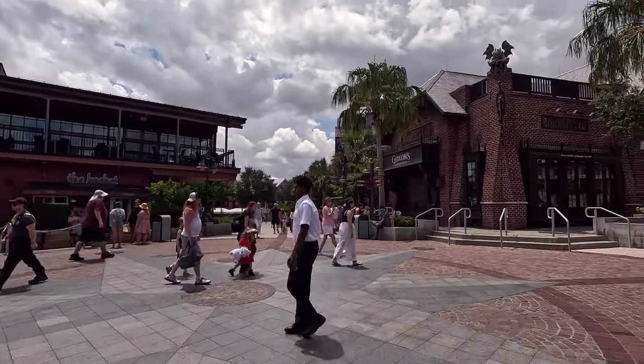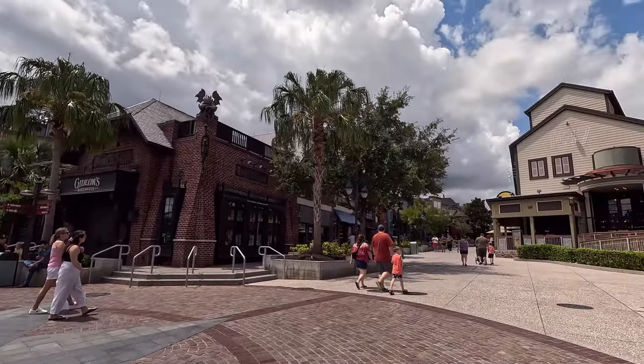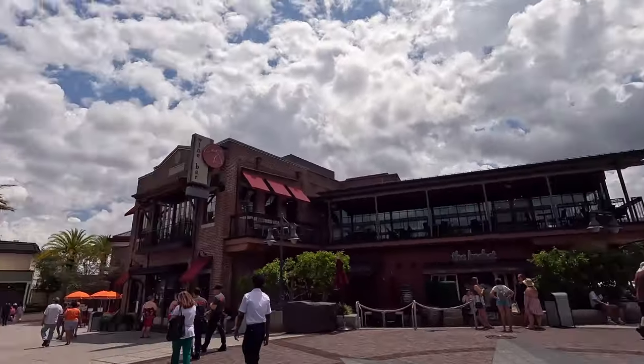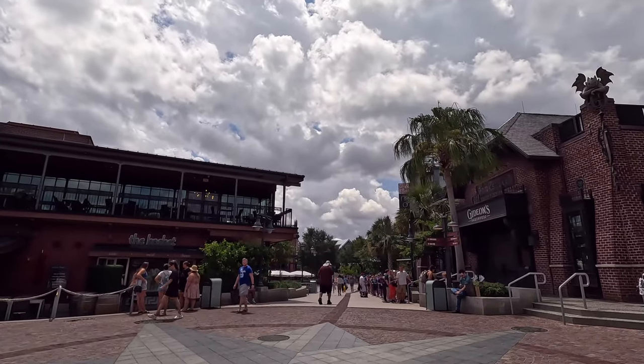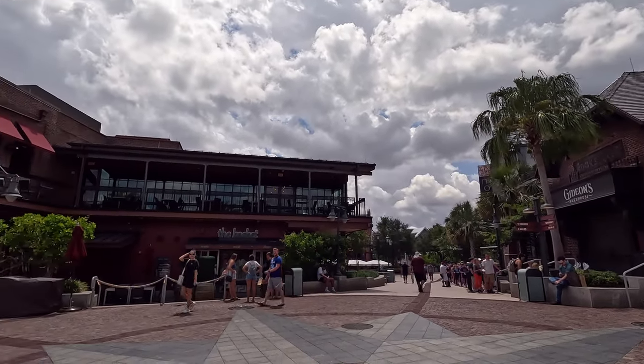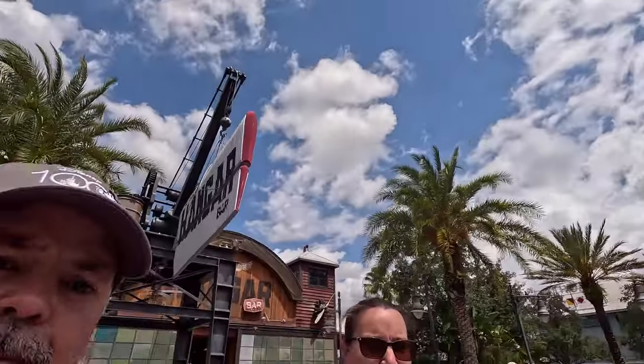But overall, very light on June 1st. It's June the 1st, and look, this is not elbow to elbow people. It's 12 o'clock. When we first walked in, we didn't think they were open yet. We've never seen Disney Springs with so few people.